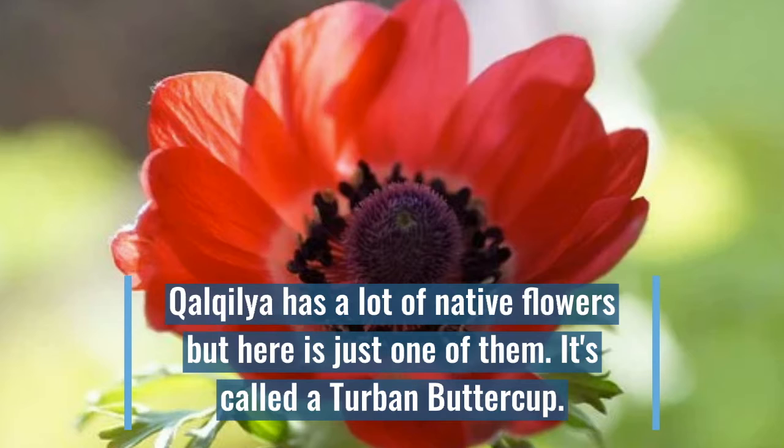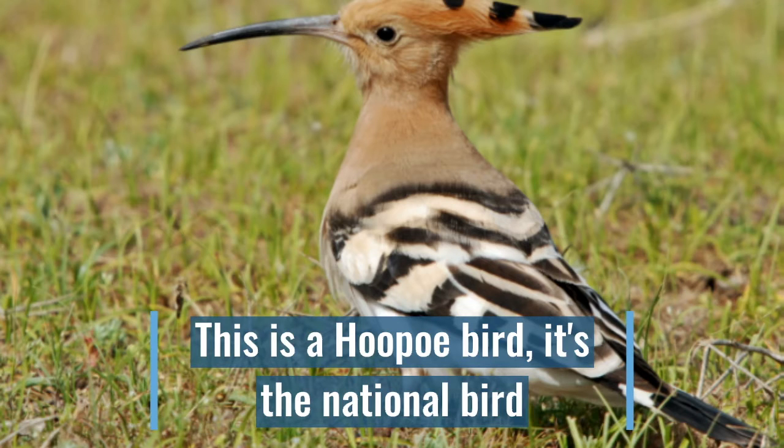Qalqilya has a lot of native flowers, but here's just one of them. It's called a turban buttercup. This is a hoopoo bird. It's the national bird.